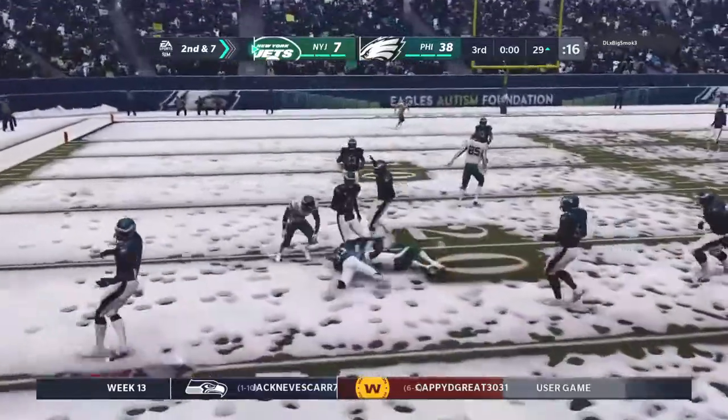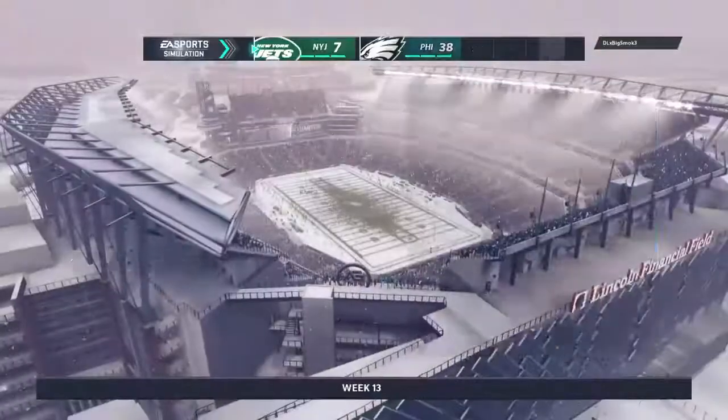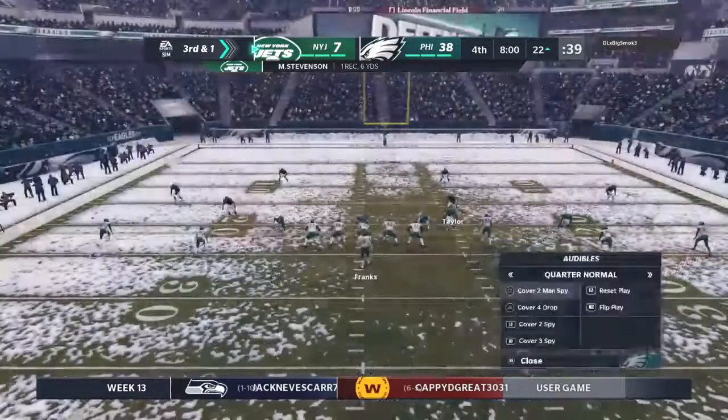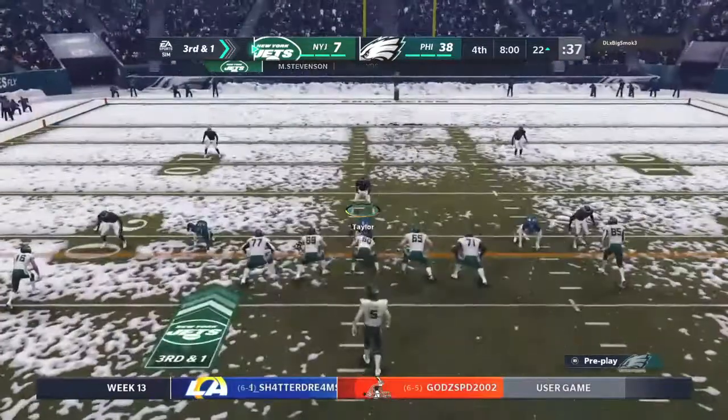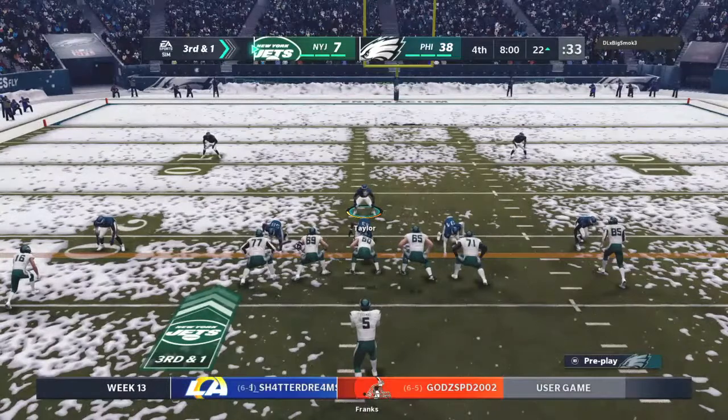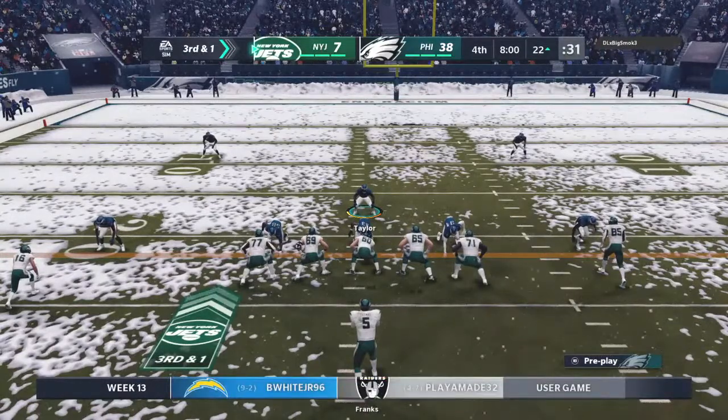Now a throw here, hauled in. And he'll go down, and that will do it for the 3rd quarter of action. With the score. And welcome back. We are in the city of brotherly love, Philadelphia. And this is a blowout so far as we get set for the 4th quarter. A very one-sided affair.